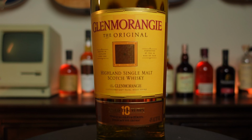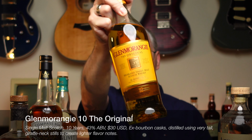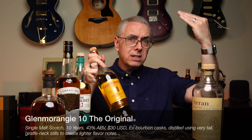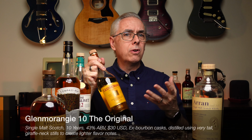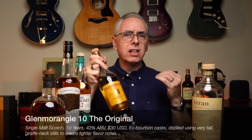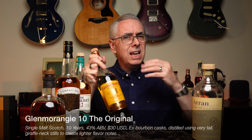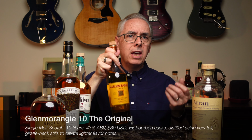Next up is the Glenmorangie 10, the original. Now this is a little bit higher ABV at 43%, and it also has a very light flavor to it. Glenmorangie uses very tall stills, giraffe neck stills, so it kind of lightens up the flavors. It gives you those higher notes, those apple and pear, and really lovely, delicate notes to a whiskey. Price isn't much different from the Glenlivet, which is only about $30 around me, so in that same low-end price point, certainly not going to hurt you to get a bottle of this and give it a try.